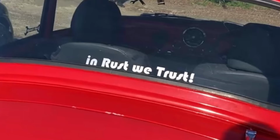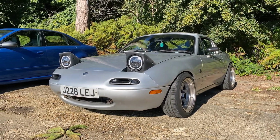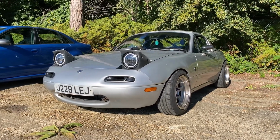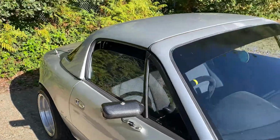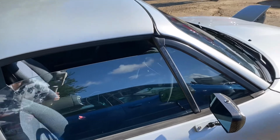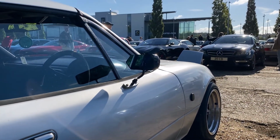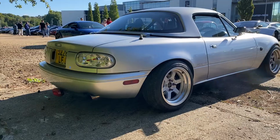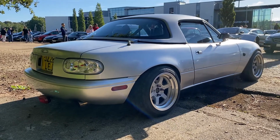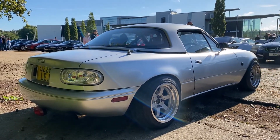And speaking of Mark 1 MX-5s, tucked in the corner we have this silver example featuring a few modifications. It's definitely been lowered and has the headlight upgrade that everybody does, myself included. Along the side it has carbon fibre mirrors, sort of matching a lot of the supercars here today. A custom sports steering wheel and the factory removable hardtop is fitted too. Around the back we have the clear lens tail lights and a set of 6-spoke rotor style wheels.